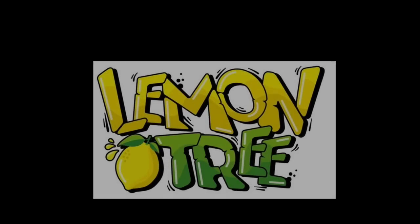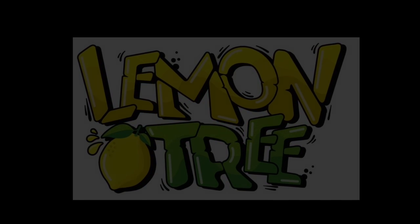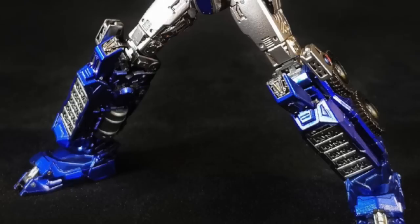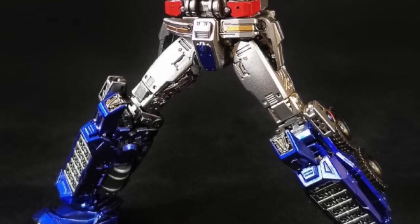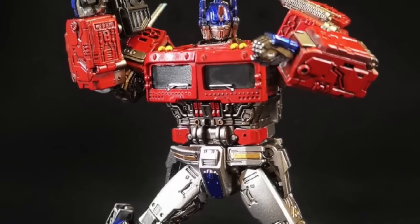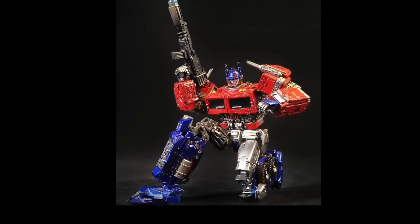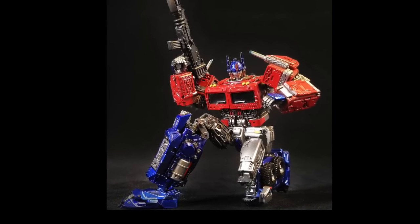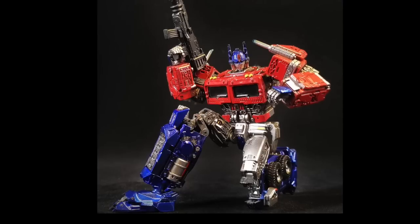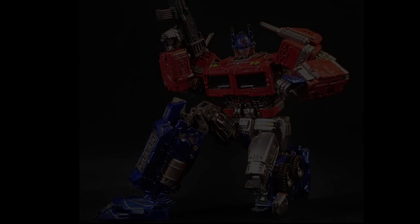Then we see a new company called Lemon Tree. Now they're working mainly in the Studio Series, it seems, and they're doing a Prime based off the Bumblebee film. So more movie stuff, which looks fine, I guess. The Studio Series for me generally walks this fine line between the retail look and a high quality look, which is cool. It's just sometimes I wish they would, crap or get off the pot, really. That's not a knock on how this looks. It's more a knock on the line itself generally.